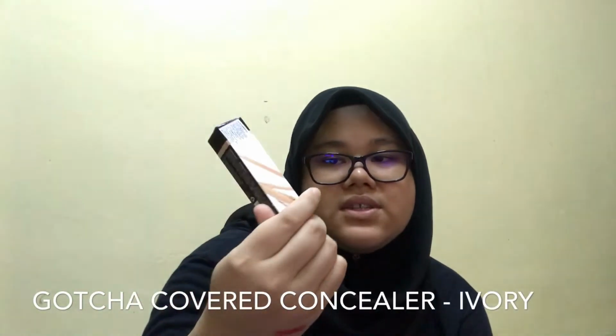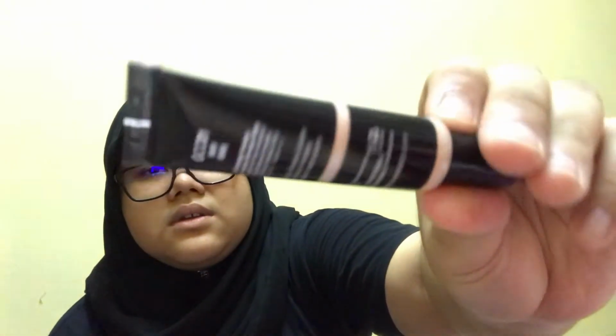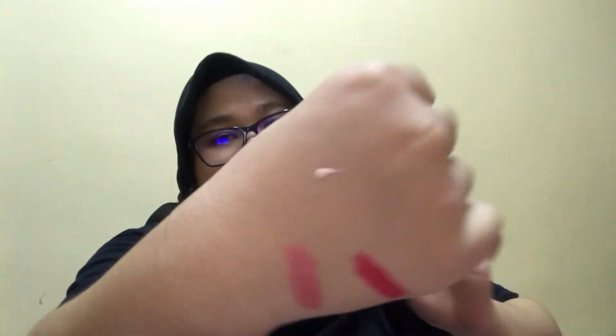Next we have Acorn. Same. Gotcha covered concealer, waterproof in Ivory. This is the one. Ooh, pink undertone. I see this one and this one will fit. Super thick and oily. I think that's why the waterproof, because it's oily.